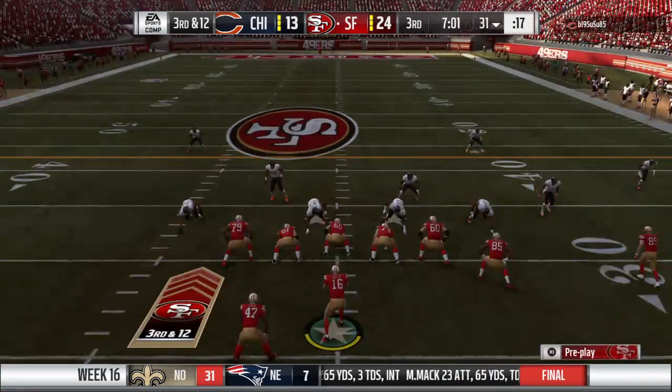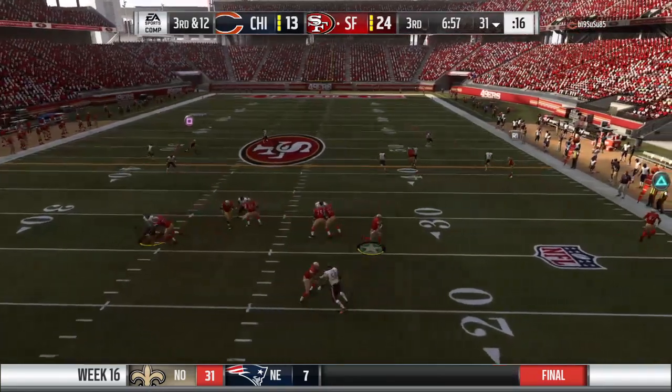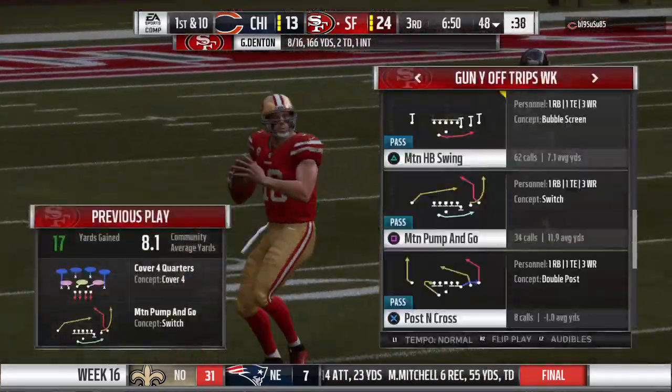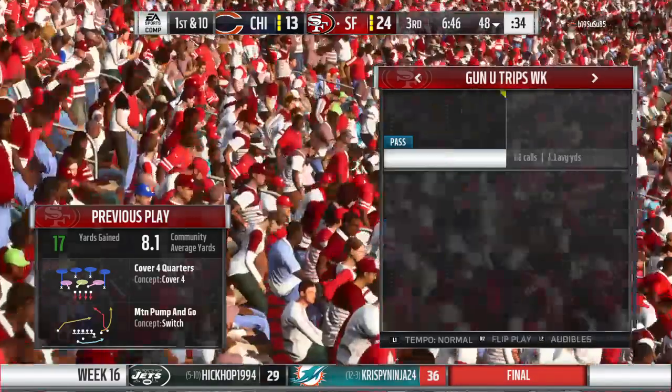Hurry up. Here we go. They'll set up to throw. Flushed out right. And he'll lay out and pull it in. What a diving catch there. 17 yards is the pickup there for number 17.